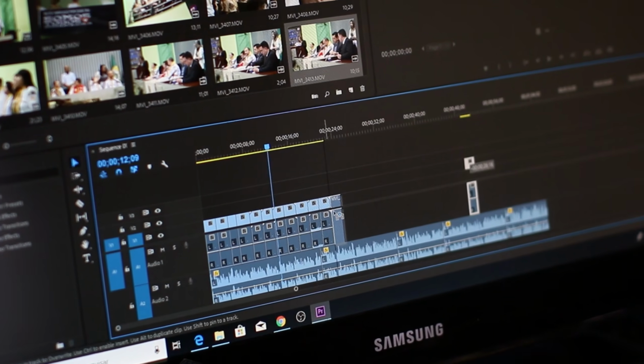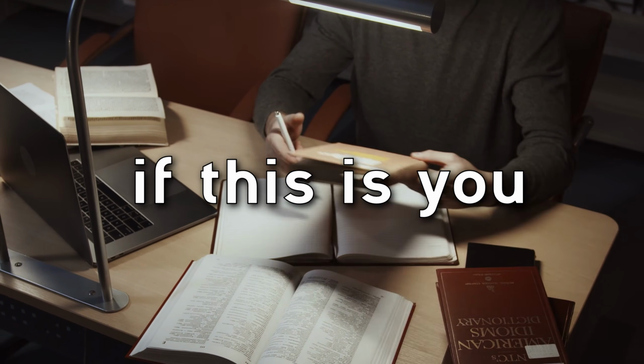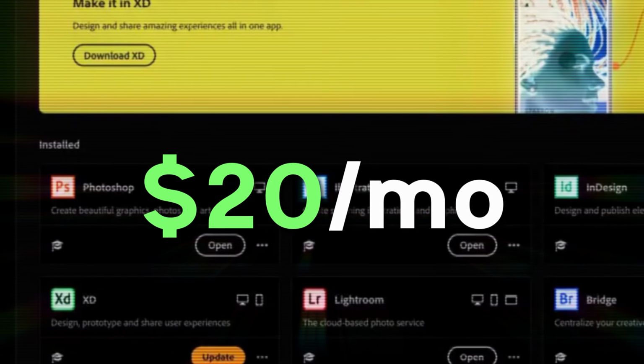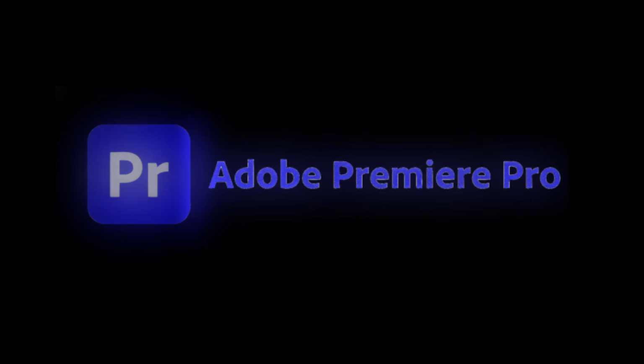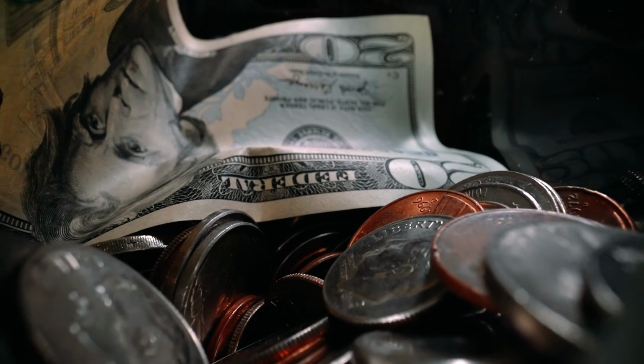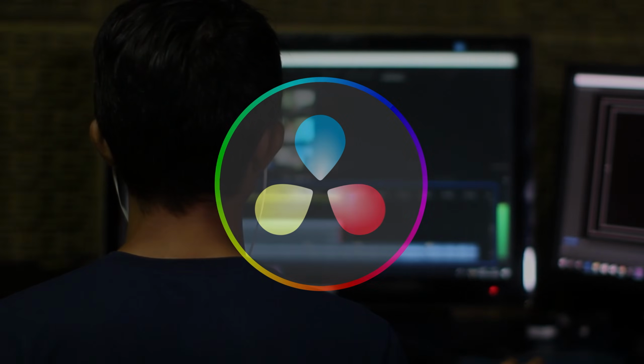Step 3. Get some video editing software. Here's where your $20 comes in handy. If you're a college student, you can get Adobe's Creative Cloud for only $20 a month, which includes my video editor of choice, Adobe Premiere Pro. Otherwise, it's a little more expensive, so I guess you'll need more than 20 bucks, but there's always other free video editing alternatives.